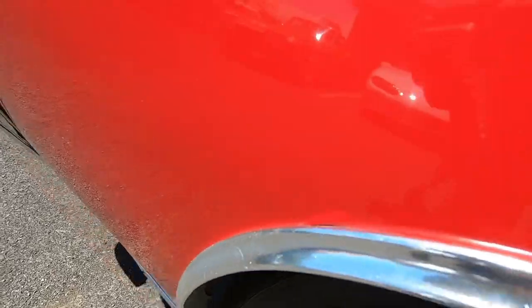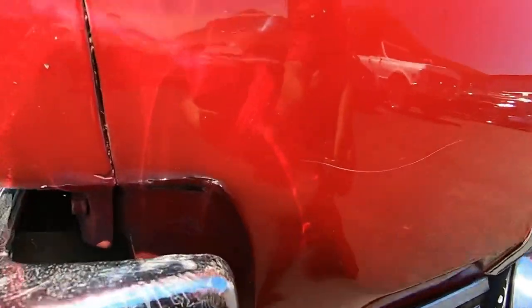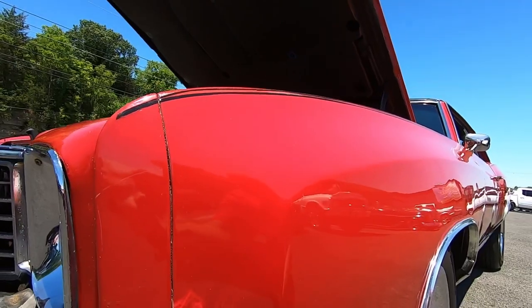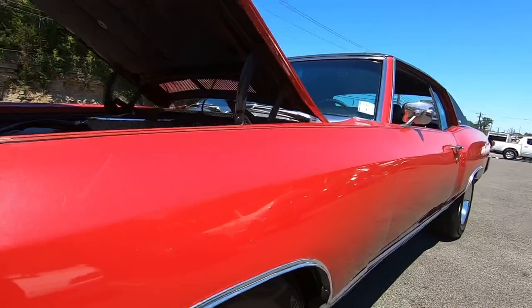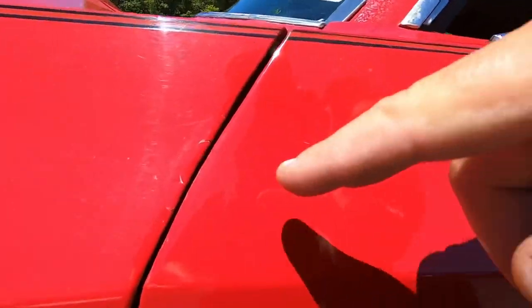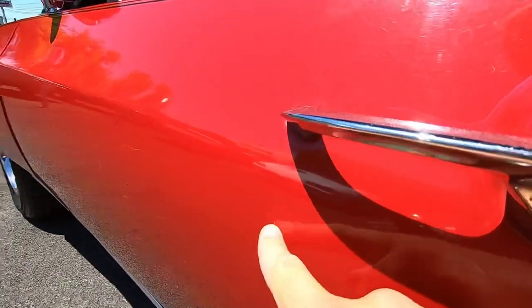There's a bubble right there. You got a light scratch right here. End up in the front there. See some chips and a little bit of paint crack. Scuff. Light scratch. Should come out. A couple more light scratches right here. Bubble in the paint, some cracks. There's a light scratch right there, a small little dimple. Chip in the paint.